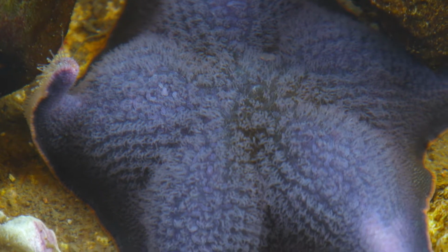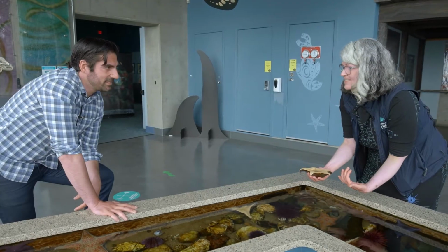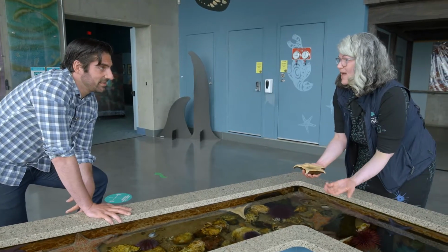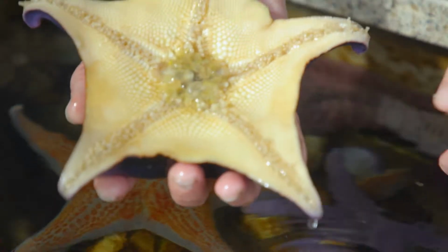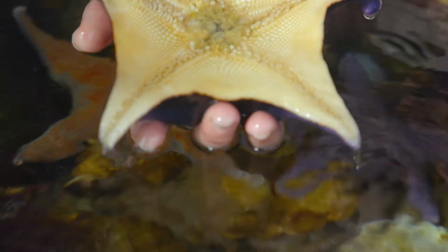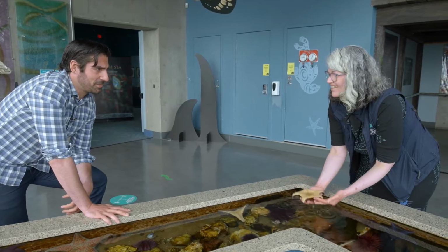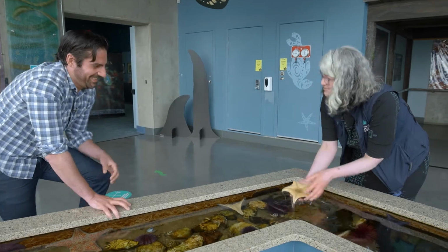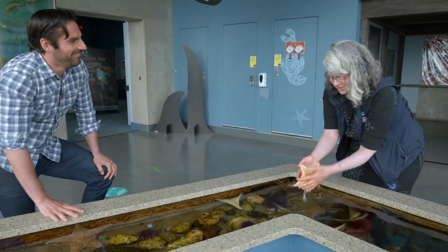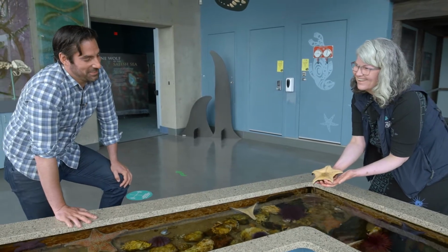Another really cool fact about these sea stars is how they eat. We digest our food on the inside. Sea stars digest their food on the outside, or at least they begin that process. Really? They eject their stomach out over their food, use enzymes to digest the mussel, the oyster, the clam, liquefy the food, and then absorb it all up, pull their stomach back in, and continue on with their day. I'm just imagining somebody doing that in a restaurant right now. Well, it's funny you should say that. Some people refer to sea stars as dining out. Yeah, that's one way to put it.